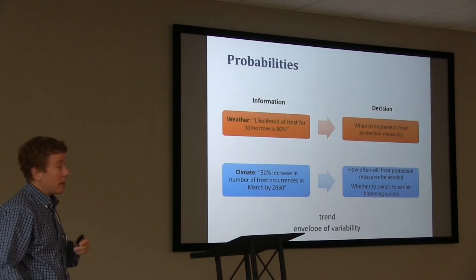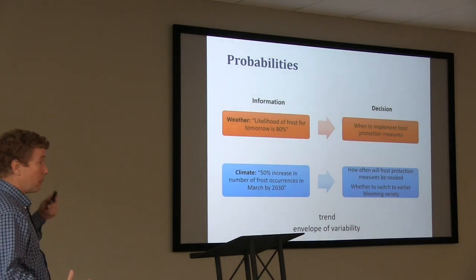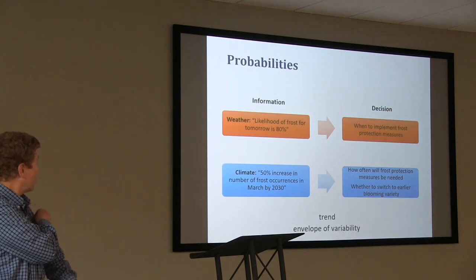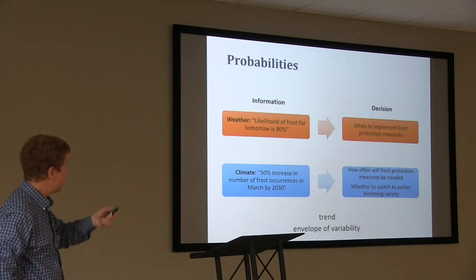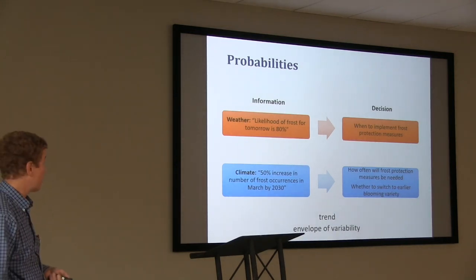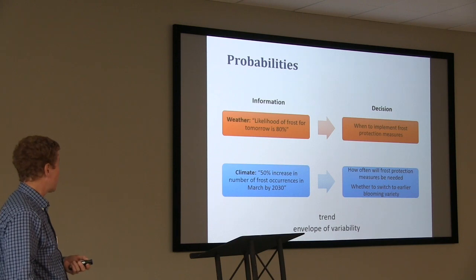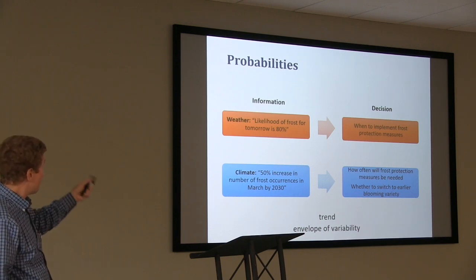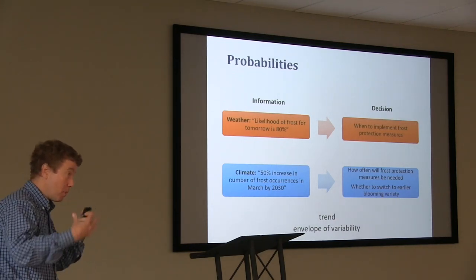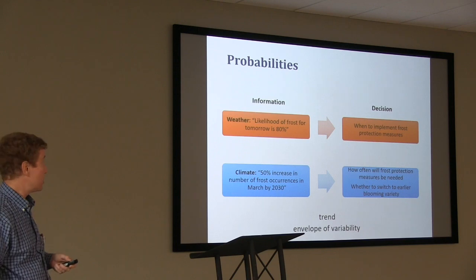So an example of how that might come into play: both of these types of information are expressed in terms of probability. We hear a forecast, there's a 40% chance of rain tomorrow, or there's an 80% chance of frost. So a grower might use that kind of information to make a decision about whether or not he or she should put in frost protection strategies, if they're growing crops. Climate information is also probabilistic, which makes it a little bit more difficult to work with, but it's expressed in terms of the probabilities that there's going to be more fires, there'll be more frost occurrences, there'll be more extreme heat days, but we're used to that, and we can think about those probabilities and come up with longer-term strategies for adapting to changing climates.